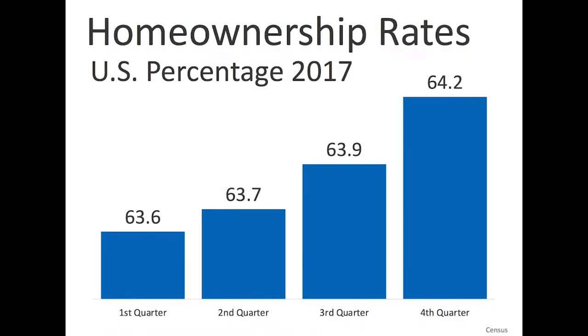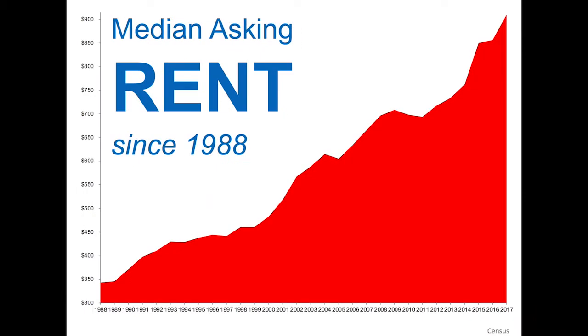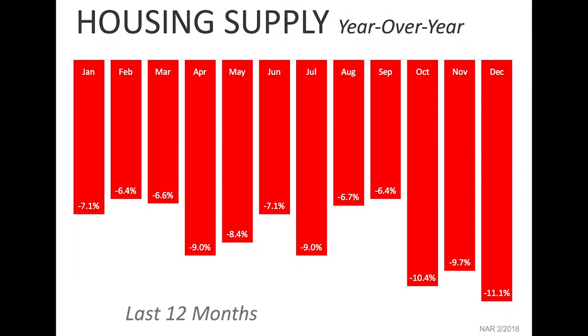Looking back at 2017, you can see the increase in home ownership across the United States. And the driving force for all of this, the increase in rents across the country. What this means is that if you're thinking about selling, now is the time to think about putting the house on the market, whether you're thinking about moving up to a bigger house or downsizing.